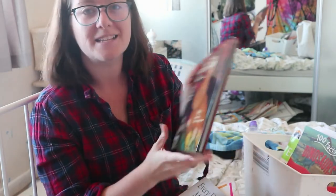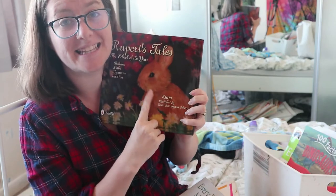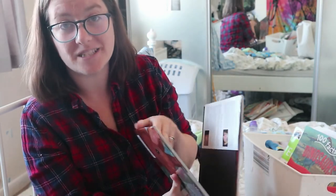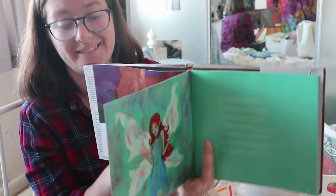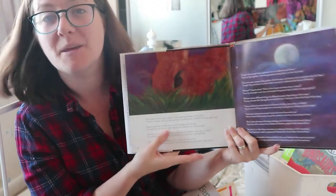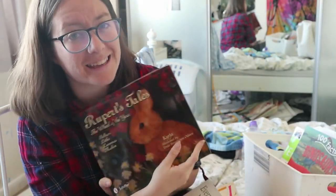Then another set of kids' stories about the Wheel of the Year is Rupert's Tales. And it follows this little bunny, Rupert, throughout the Wheel of the Year. And he learns all about all of the different Sabbats with the help of animal friends and the god and the goddess, which is absolutely beautiful. Again, the illustrations are divine. Absolutely love them. They're beautiful. And Rupert is such a little sweetheart. He can sometimes be a bit grumpy, but he gets there in the end.